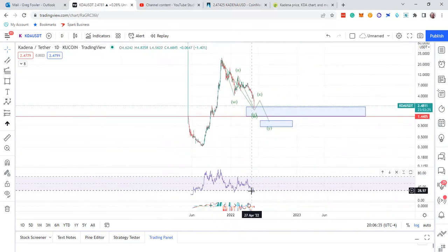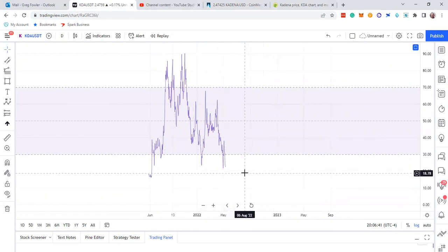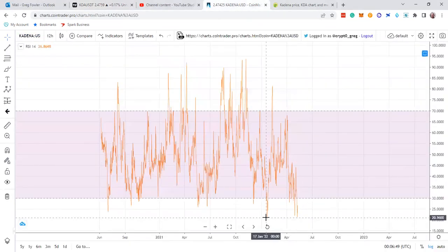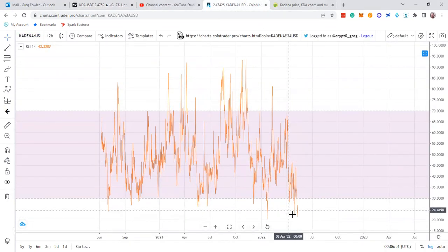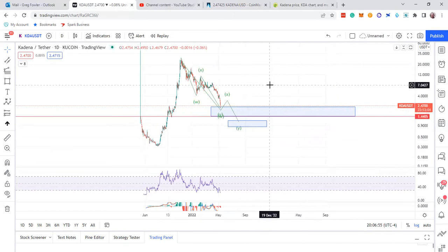Then you're going to want to see on the RSI where it did take it out here, but swing back up and go deeper on the RSI. The best would be to take everything out, especially on that other chart that I have here, which went down pretty deep. You want to see it swing back up, take everything out, and then possibly Kadena will find a decent bottom.